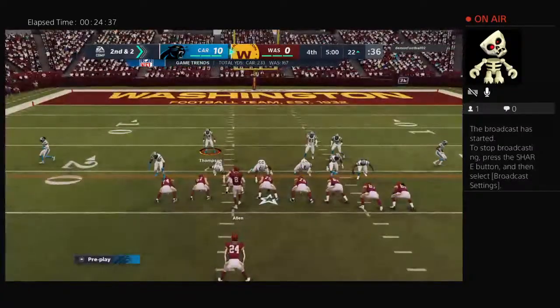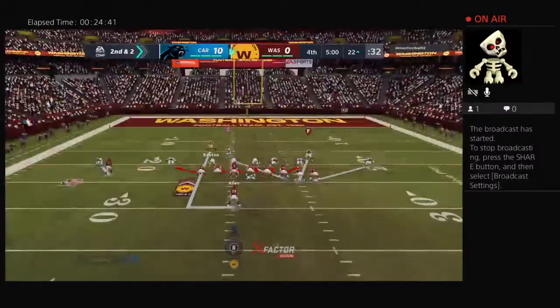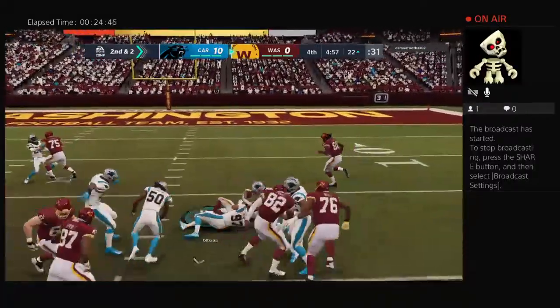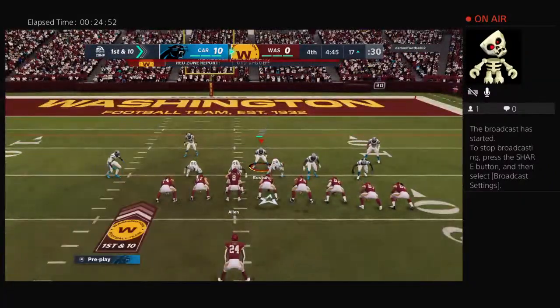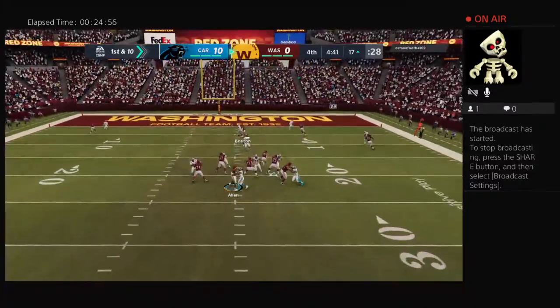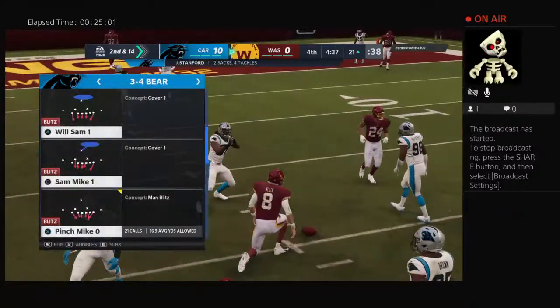More muscle up front for this 2nd and 2. They've got 3 tight ends out there. They'll keep it on the ground. It's Gibson, and he's going to get this pretty close to a first down. Stopped at the Panthers 17. 6 yards the pickup, and that's a first down. Operating from the red zone now. Allen, rush coming, and he's taken down.